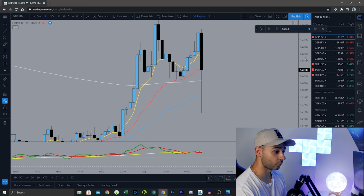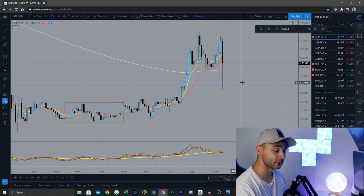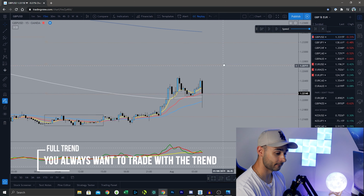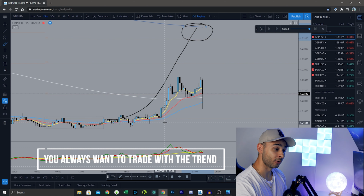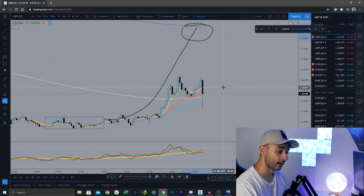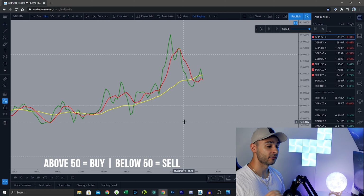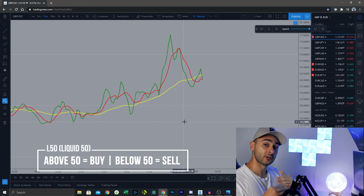So let's show you what more or less we're looking for in the market. I always want to go full trend. Now, as you can see, price is moving up towards the 800 EMA, and we got the 800 EMA up here. So if you were to take a long position now, you'd be trading counter trend. But looking at this TDI, the yellow line, which is market sentiment, tells you which way the market's going. If it's above the 50 value in the buy zone, you should be looking for longs. If it's below the 50 value in the sell zone, you should be looking for short positions.